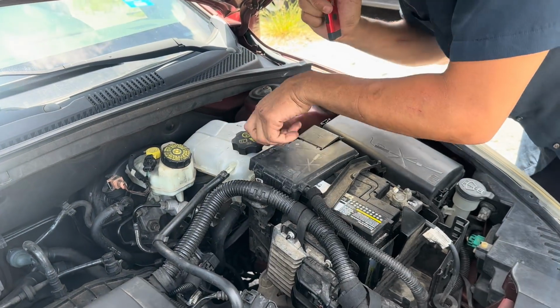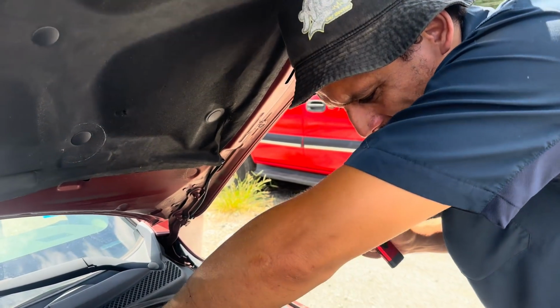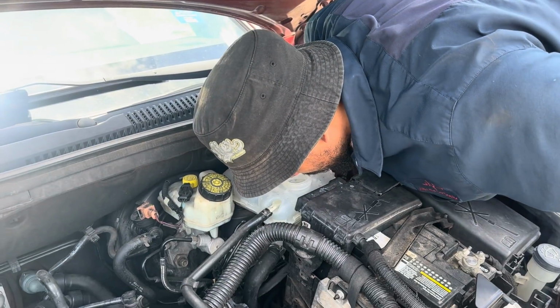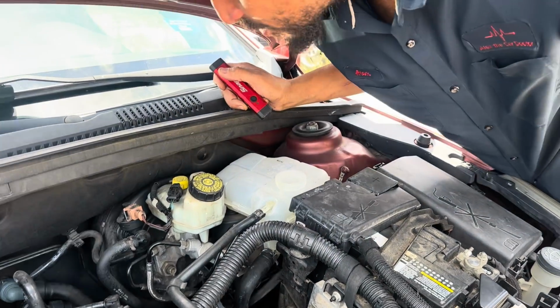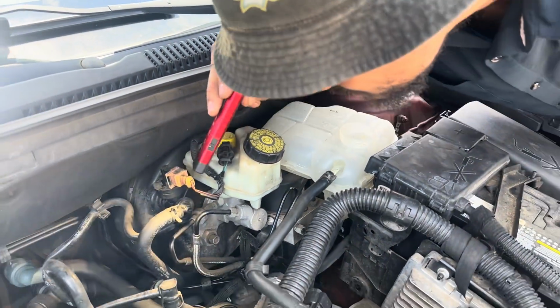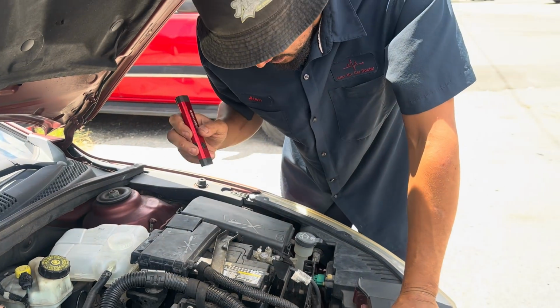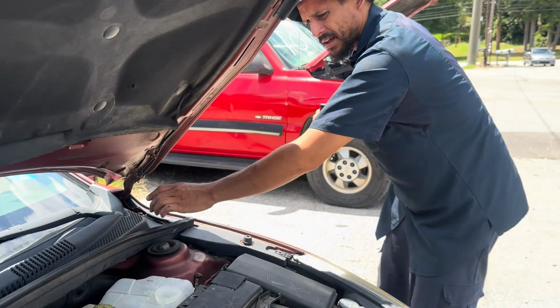Yeah, I'm going to do the sniff test. I'm normally pretty good at smelling combustion gas, but I'm going to do an official test. I don't smell any combustion gas, but the coolant is low, very low. So, okay, it's time to pull this one in. Let's see if the battery is alive.